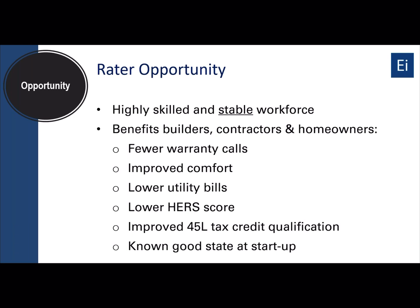So the rating industry has an opportunity, because we don't have that same dynamic of a significant amount of turnover in our workforce. I'm sure as rater owners, we all feel that it is challenging to attract and retain talent, but we don't have near the turnover that many of the construction trades have. Thus, we can help further train our staff to help the HVAC industry that has had that greater turnover to deliver a greater overall quality outcome for homeowners and for builders.